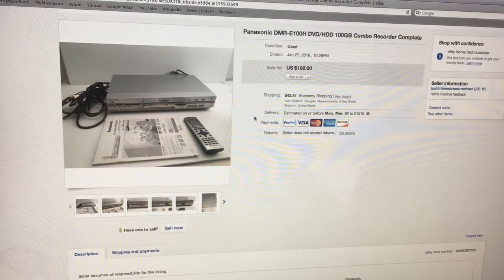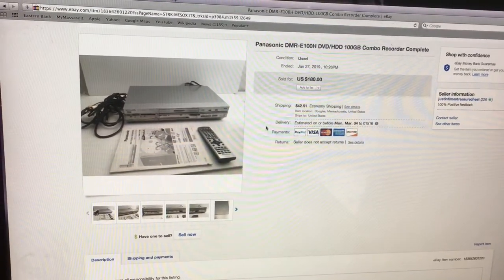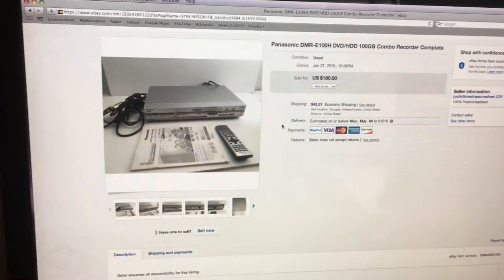A little complication through this sale a little bit. Not too bad. Could have gone way worse. I paid $25 for it. We had $42.51 to ship it, and it was listed at $81.80.